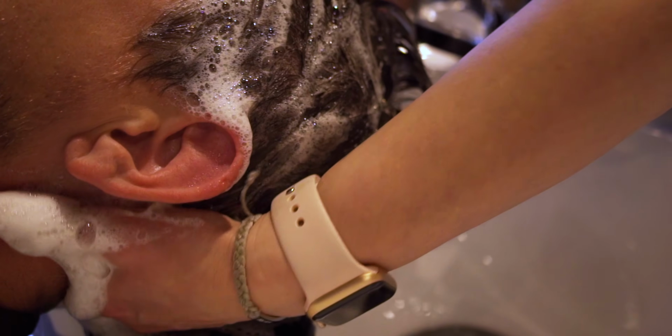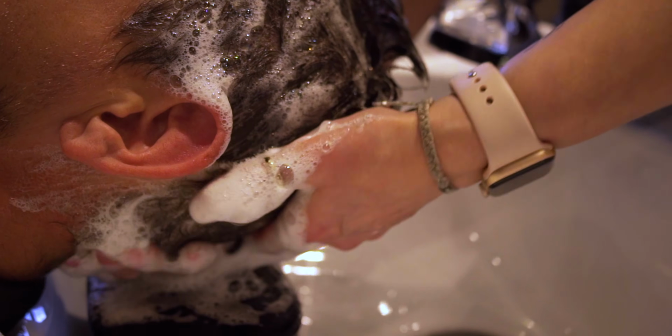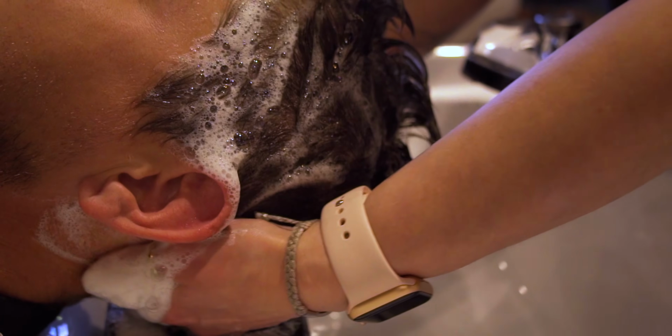Moving to the washout now, this one for me was very easy. It's a straight water rinse, came right out. No other info really to report on that washout.